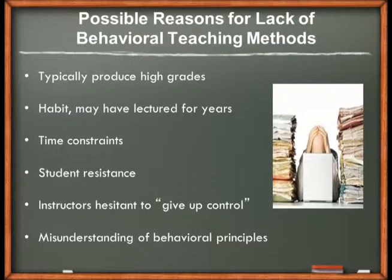lead to some resistance. Instructors hesitant to give up control. Usually with behavioral teaching methods, instead of the sage on the stage, it's a guide on the side. That's how I've been described it and like to think of it as. And then finally, misunderstanding of behavioral principles.